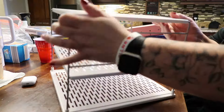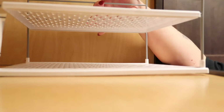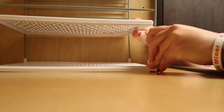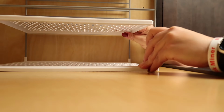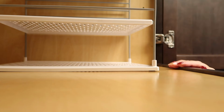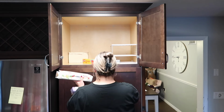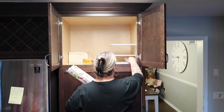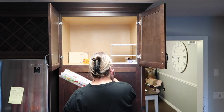It is a little wobbly. You can see when I put it into the shelf, it's not very steady, but thankfully there's nothing fragile on it. It's just holding aluminum foil and saran wrap, so it's okay. But I do like that it keeps it all together and organized and neat looking. I'm really enjoying it so far.